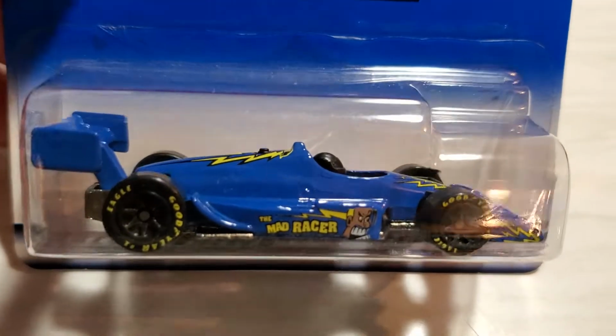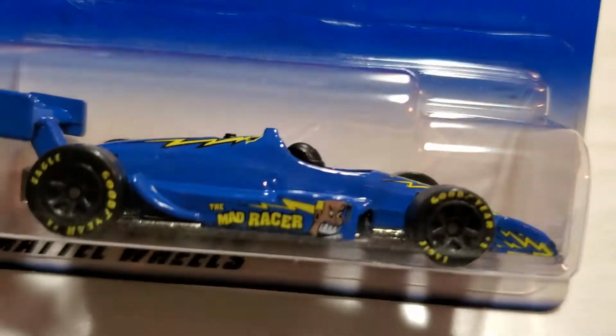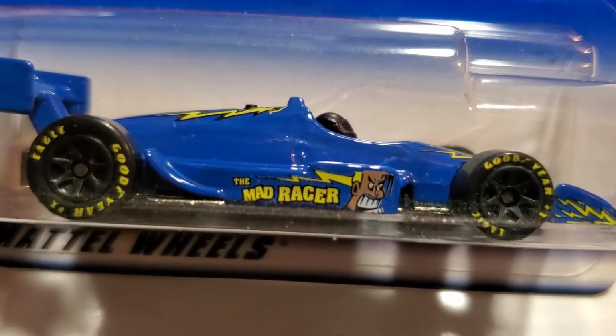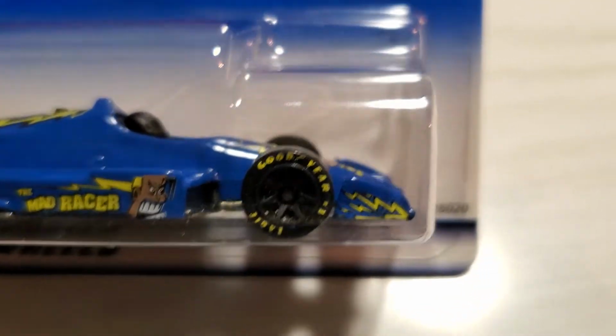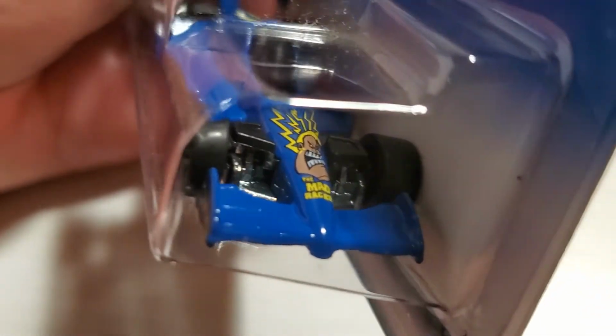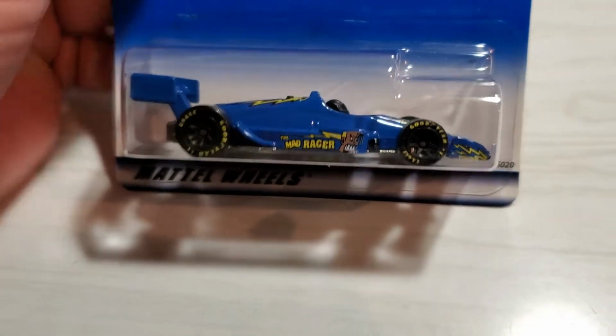It's the Hot Wheels 500. Again, they don't have copyright, but very cool. The Mad Racer. But there's those cool tampos on the tires, just like the actual car has. So you gotta love that.